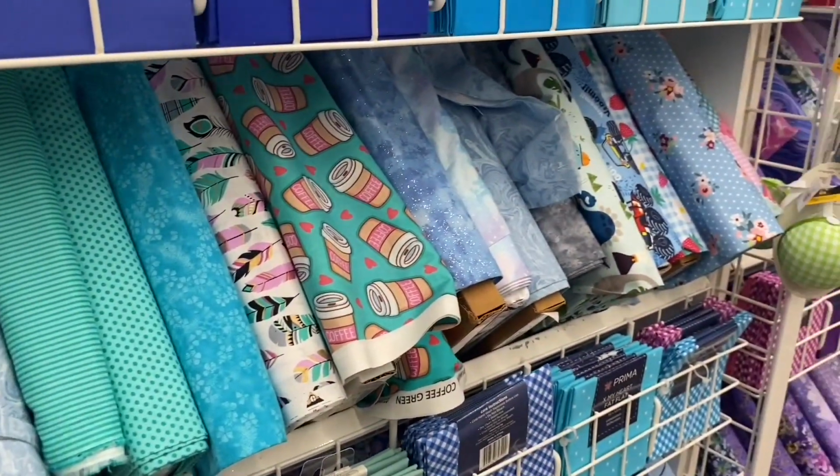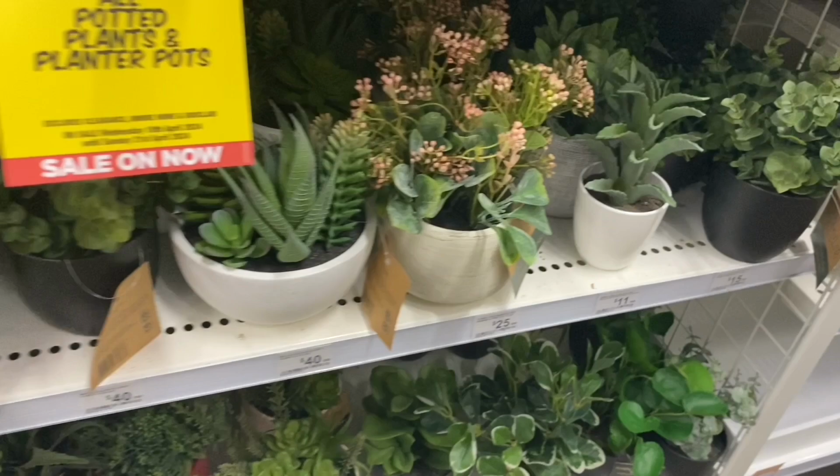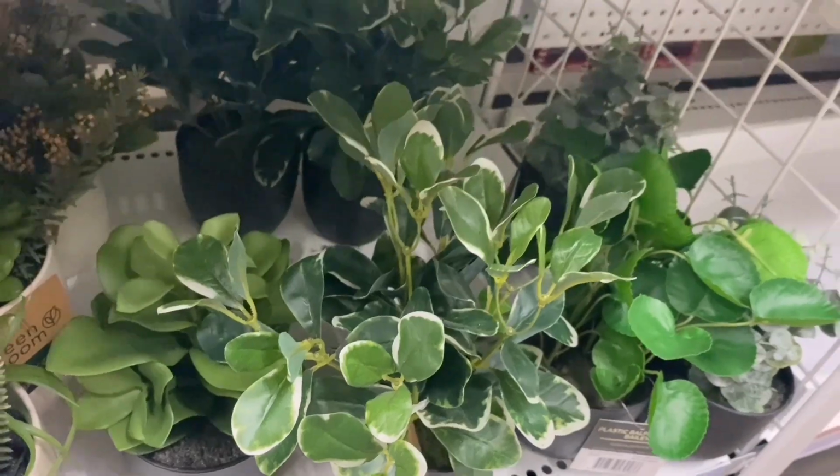And at the end of the video, I show you half the fabrics I bought. So if you want to see that, go click the card or the description box below. But for now, let's continue. I shall show you the second half of the store and the second half of my fabric haul.